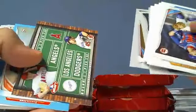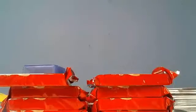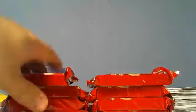Dan Newcomb, this will be going to the Angels. Matt Raley to the Diamondbacks. Refractor, Blake Anderson. Julio Urias for the Dodgers. Still got three autos coming out of this one.